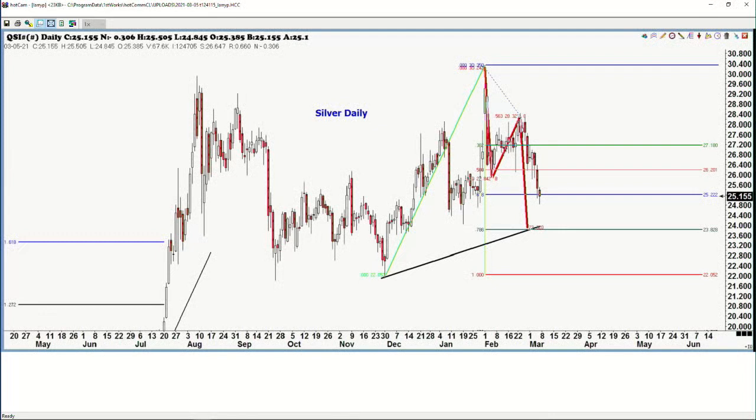Listen, the reason that's important is that's the 78% retracement, which is the square root of 0.618, of the low that we made at 22.10, that fast low that very few people got in on. Remember, we had the really big low back at $12 about a year and a half ago. Then we had another one at 14, and another one at 22, and I believe this next one is going to come in at 24.14.